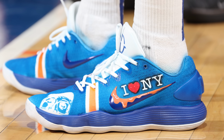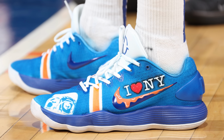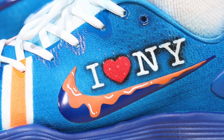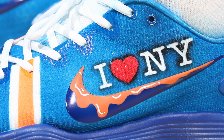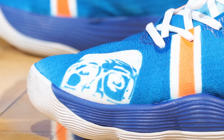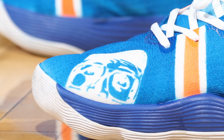And it looks like he's back at it again for the 2018-19 NBA season with this custom colorway for Mario Hezonja, which obviously showcases his love of New York, but the artwork here is absolutely crisp and stunning. And you've got to love the Mars Blackmon Spike Lee shout out on the toe box of the sneakers. And Mario had 15 points that night, so I think we can agree it's got to be the shoes.